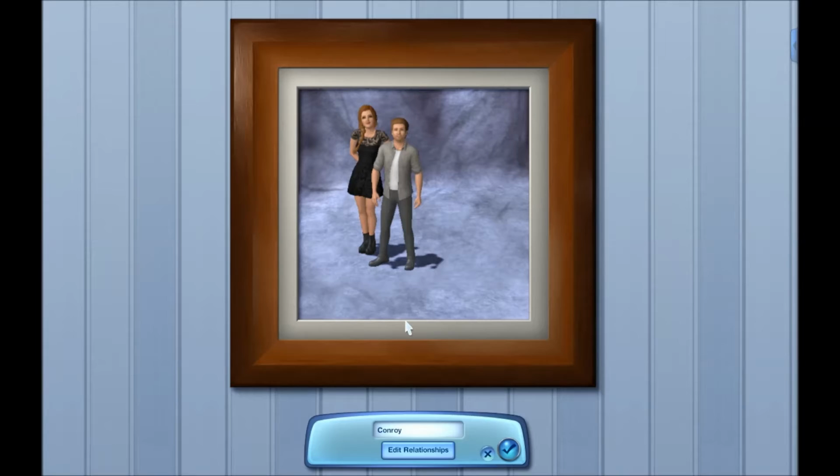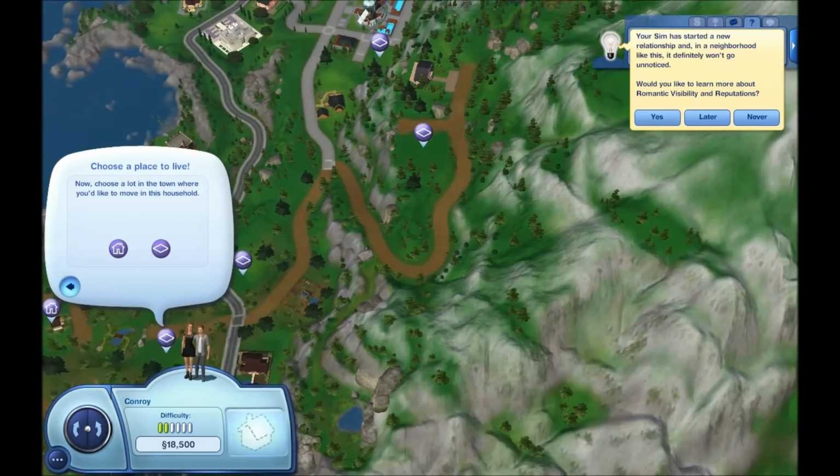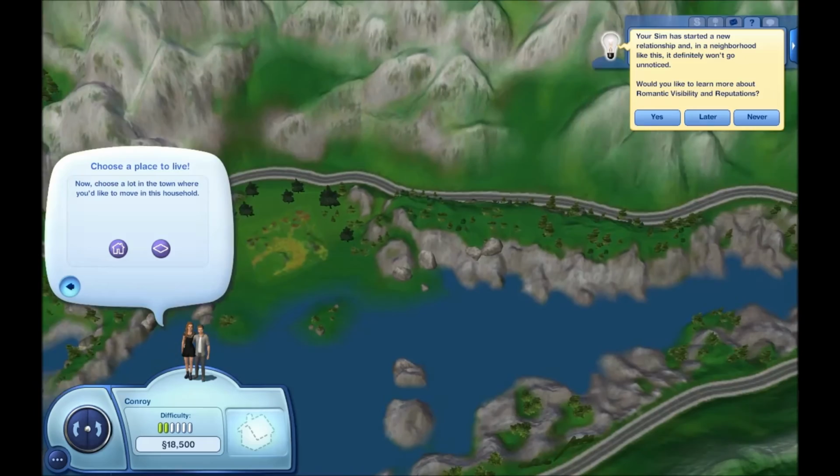I think I'm going to try and find something on the exchange or gallery or whatever you call it on this game. I'm going to make them boyfriend and girlfriend so we don't have to do all that. Because I had a little peek at the world, and although it is gorgeous, the lots, like the houses, are really not that nice. And the only one that I did like was quite small.